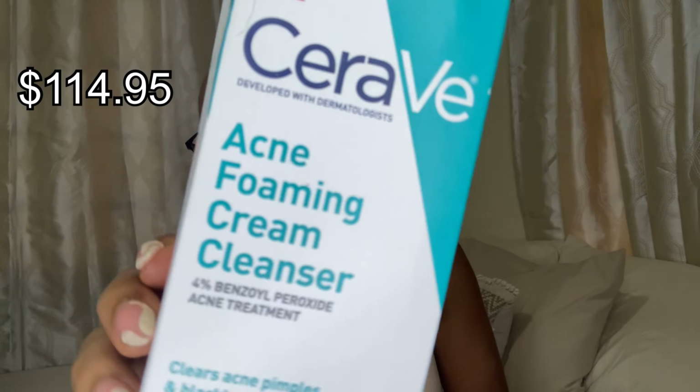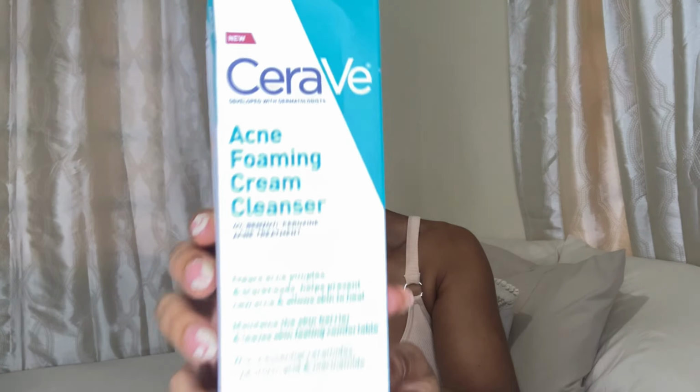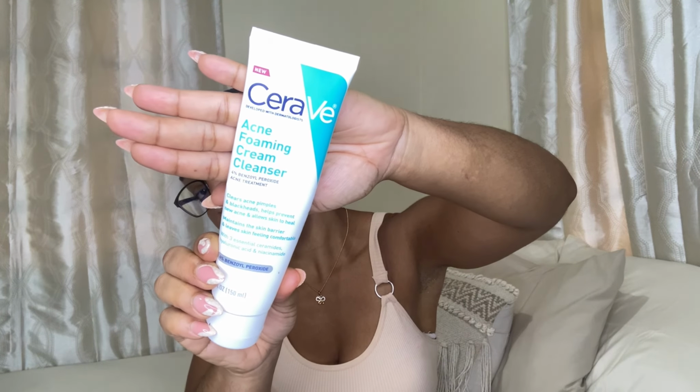The next thing is this acne cleanser. This light is super bright. So it's the CeraVe Acne Foaming Cream Cleanser. This is my second tube. This is how it looks. And so this is an acne cleanser with benzoyl peroxide, and that's why I decided to use this.